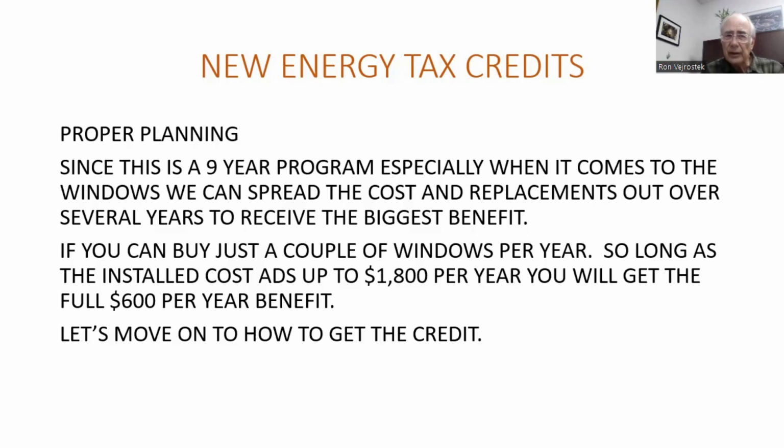So this also brings up proper planning then. Since this is a 9-year program, especially when it comes to the windows, we can spread out the cost and replacements over several years to receive the biggest benefits. If you can, buy just a couple of windows per year. So long as the installed cost adds up to $1,800 per year, you will get the full $600 per year benefit.